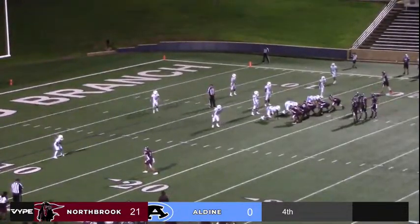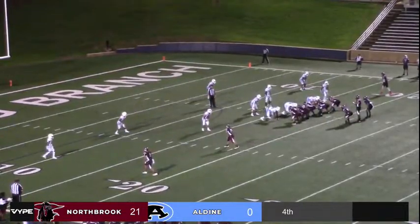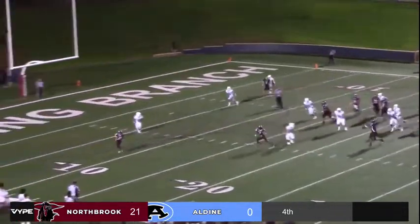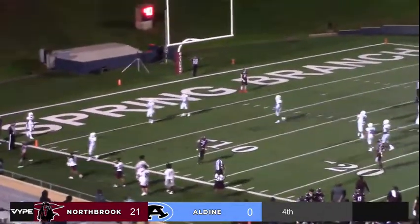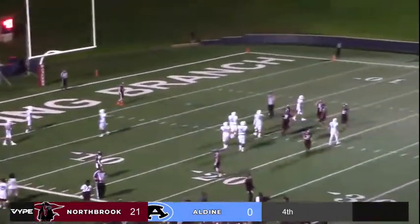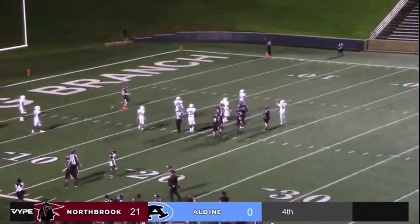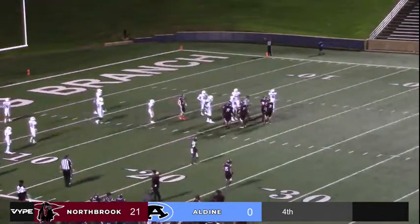And we're back. 4th quarter. Aldine in the red zone. Have a quick keeper here. Oh, just a little bit too high. And that's going to bring out the field goal team. It's a good rep here for the special teams of Aldine and Northbrook. Galvez brings up 4th down for the Raiders.